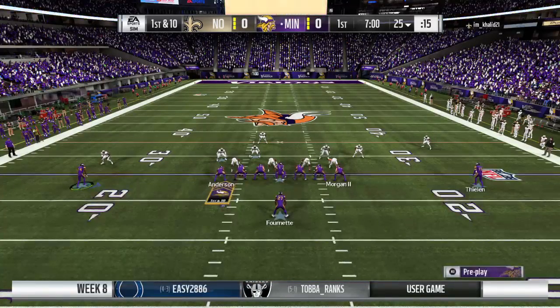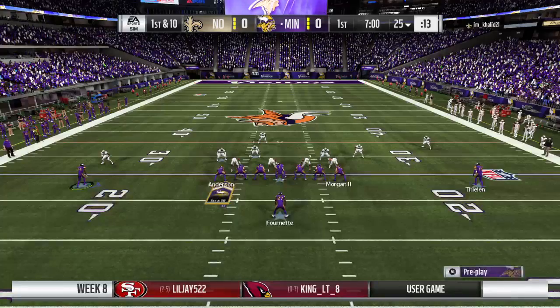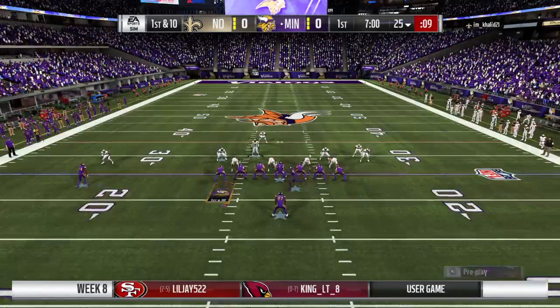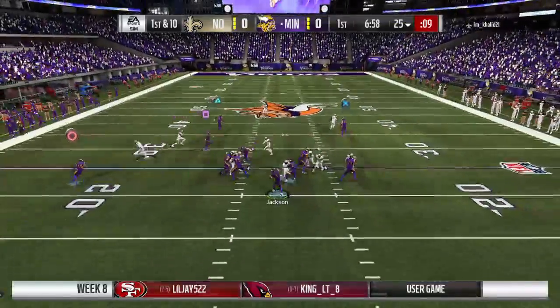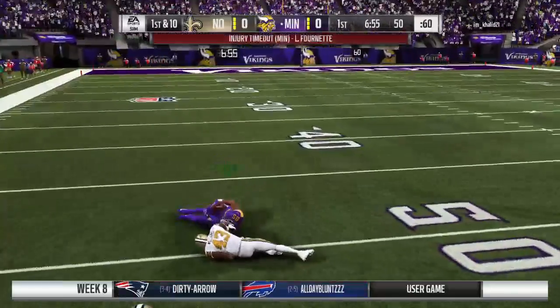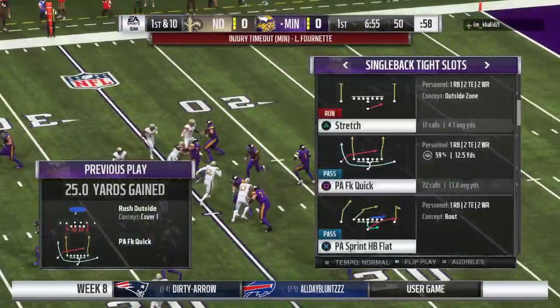Here we go. Green 39. Green 39. Now a play fake here on first down. Hauled in by Anderson, left side, and he's brought down after a good gain.